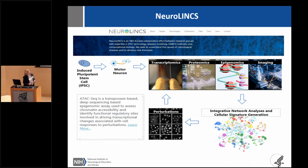So NeuroLINKS, as you may have heard of already, was brought in at the second phase of the LINKS program. And it supports understanding some of the neural cells that are present in the brain. And the concept of NeuroLINKS is to focus on transcriptomics, proteomics, epigenomics, and imaging. In this case, a single center differentiates the cell types, and then they send either cell pellets or live differentiated cells out to the different groups who are doing these platforms. The data comes back in, and I think what makes LINKS and NeuroLINKS important right now is we really are interested in how to integrate these types of platforms.